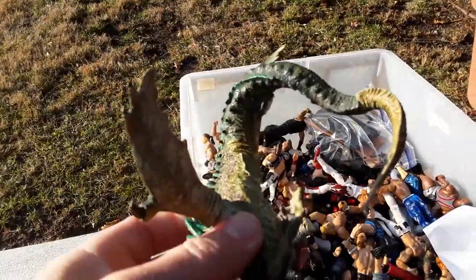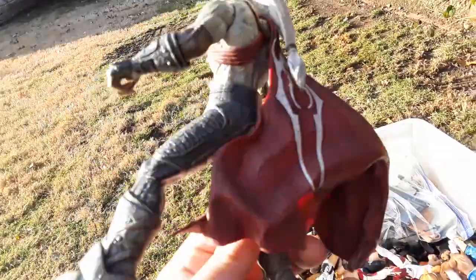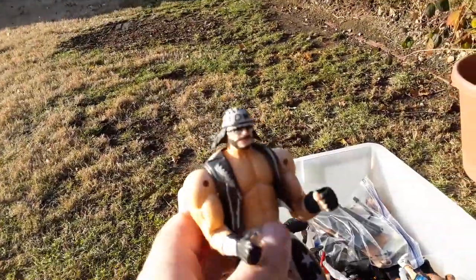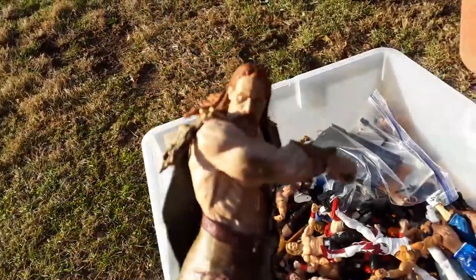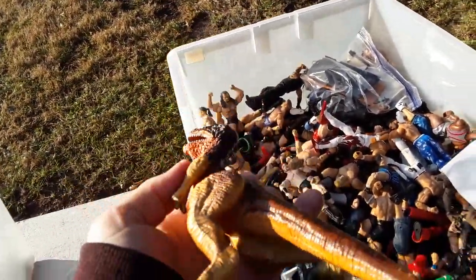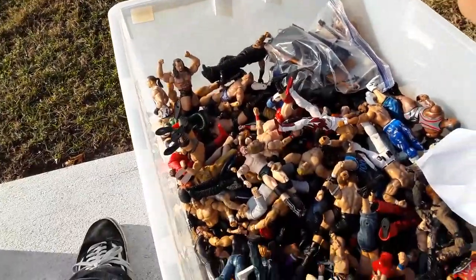Yeah, see, the legs are broken. I don't know what I can do with those. I just won't trash them for now. Okay, this guy looks pretty gnarly. That's got to be Macho Man. Randy Savage. Oh, yeah. Oh, yeah. Let's see. I can sell these dinosaurs. I mean, not for a lot. I wish they were Jurassic Park, but some pretty good ones. Right now, I'm just sorting. Wrestlers are the easiest to take out.